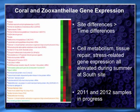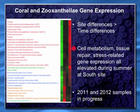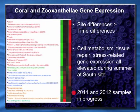When we look at the gene expression profiles, it seems that site rather than time seems to make more difference. We've seen things like elevated metabolism, tissue repair, et cetera, during the summertime when it's hot, but at the south site, the site furthest away from the inlet, not the ones that are near the inlet, which is not what we expected. And this is from 2010. We're now processing the 2011-2012 data.